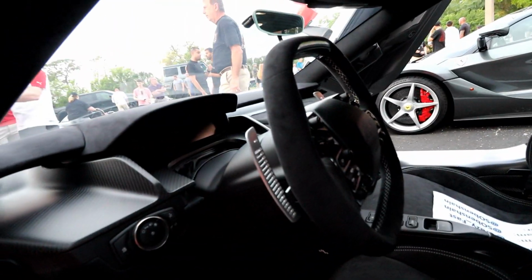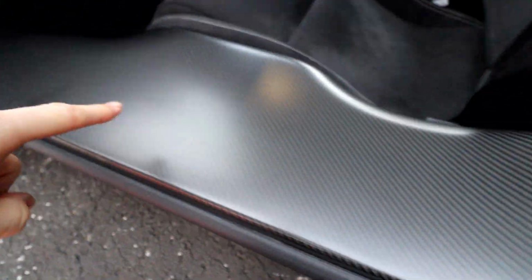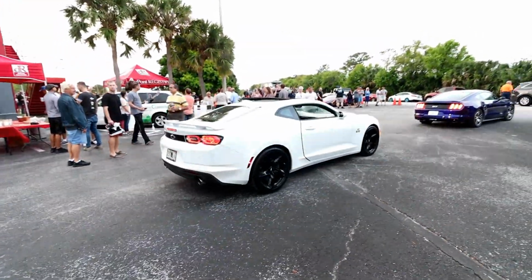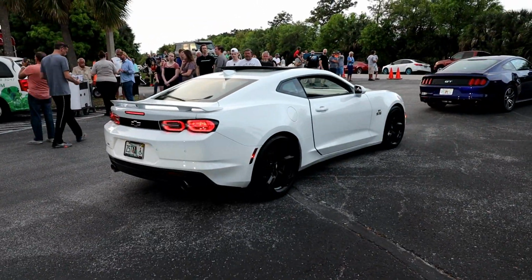Cockpit of the Ford GT. Wow. Carbon tub all on the bottom. This is crazy. Still not a fan. Nope.